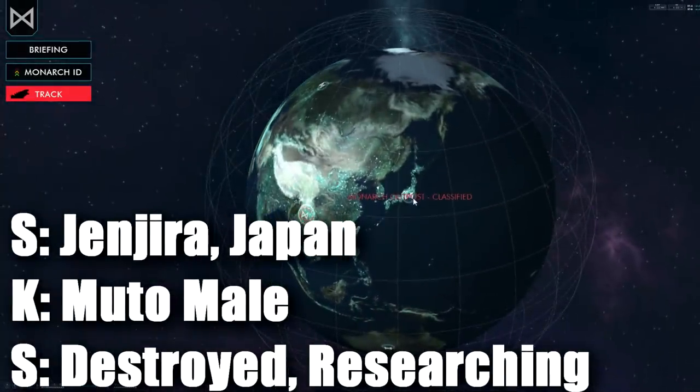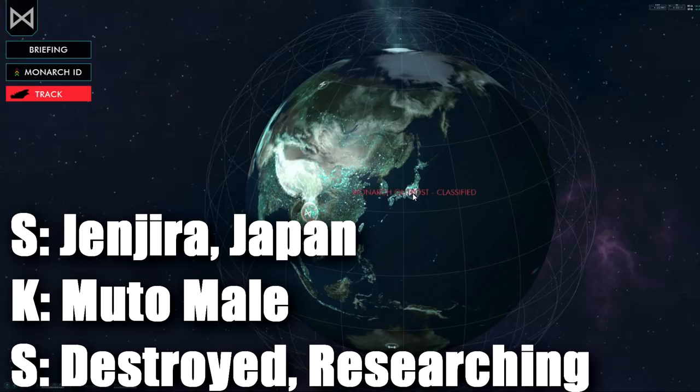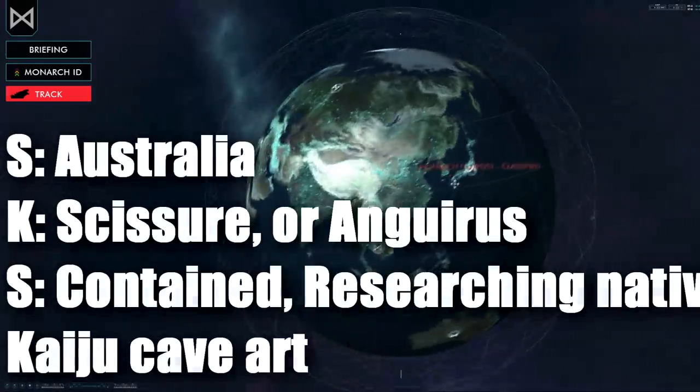Number 14. The site is Jinjira, Japan. The kaiju is obviously the Muto male that nested there, and the site is destroyed, but they're obviously still researching the remains, stuff like that, and what's in that area. Number 15.